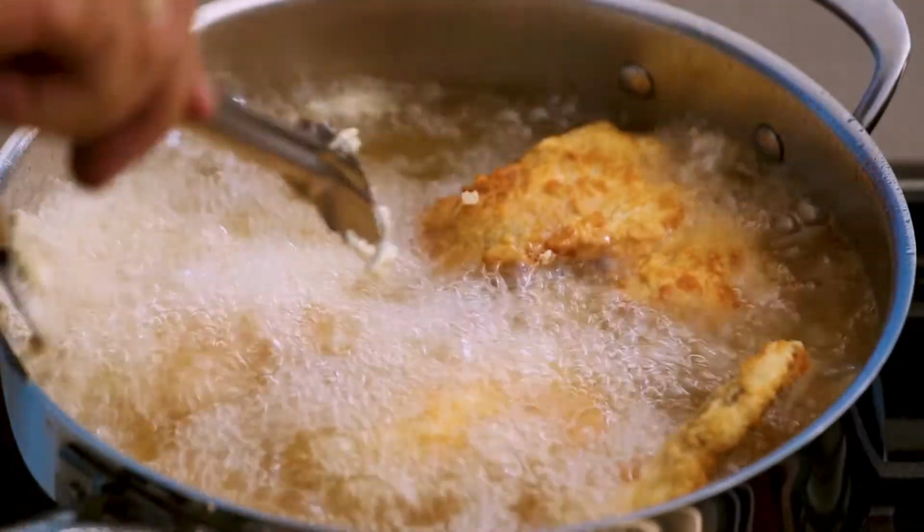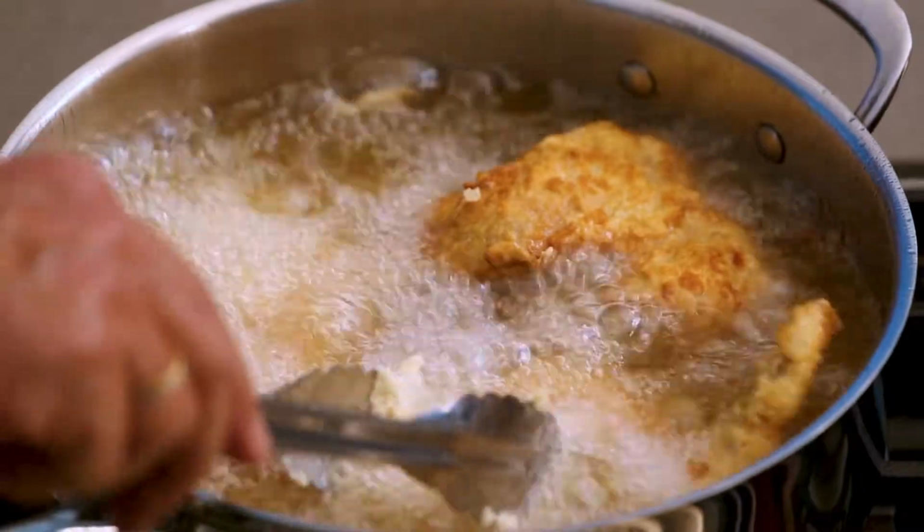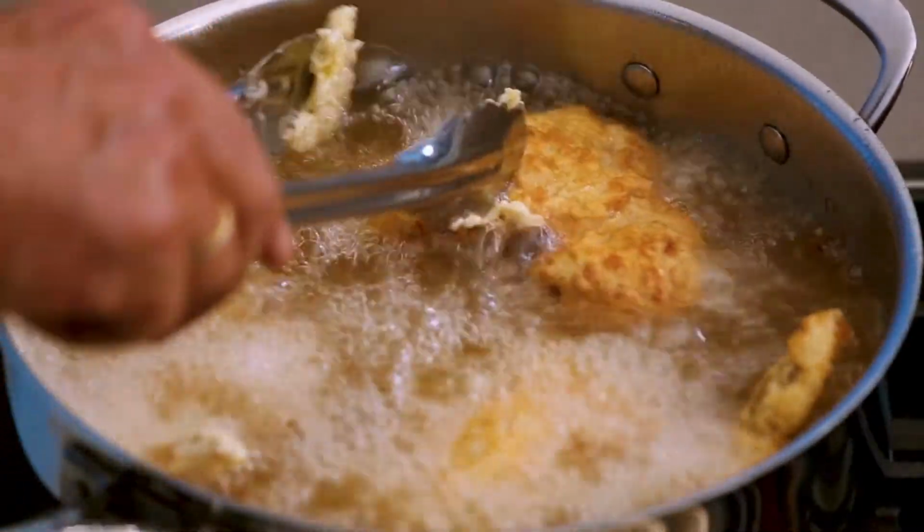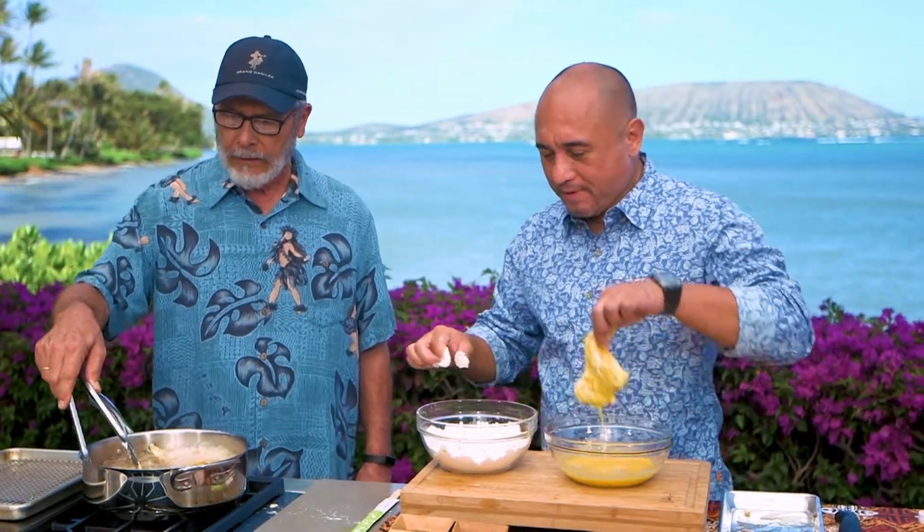Through the magic of television, we ain't gonna do the full 10 minutes, but this is pretty much how it works. You're gonna do about 10 to 12 minutes, right? You want to get it nice and crispy on the outside. Yeah, this looks good already.